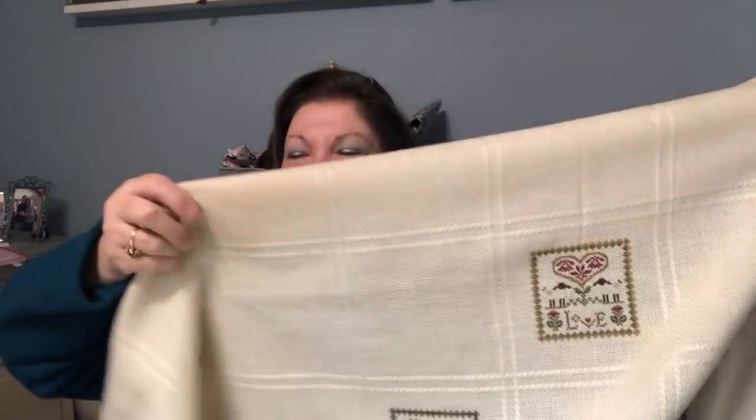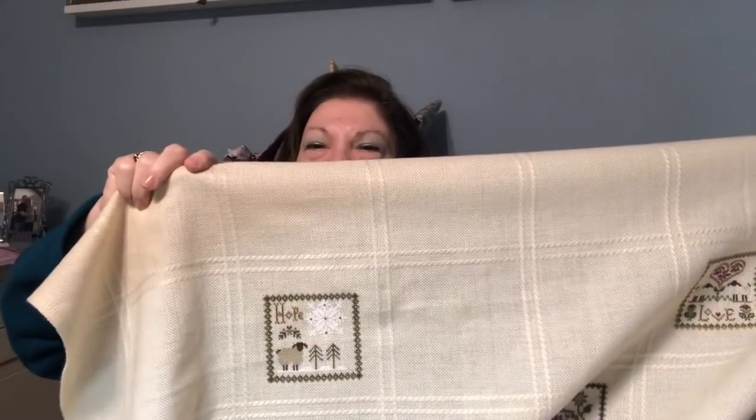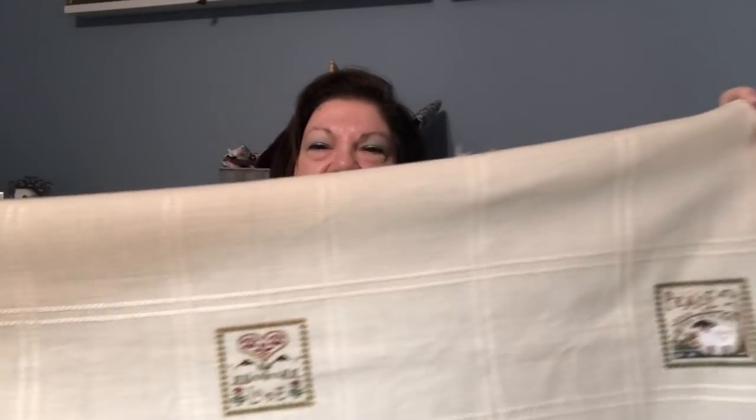Now the only thing left to do on this afghan is the bottom row. So you see I start at the top. There's 1, 2, 3 at the top. And then we go down. We have 2 there. And then as we go down to the next row, we have 2 there.